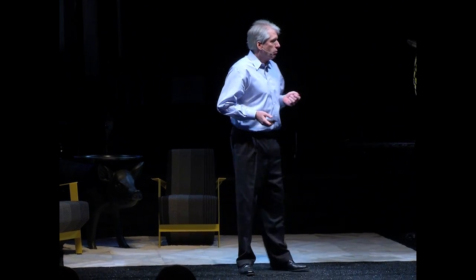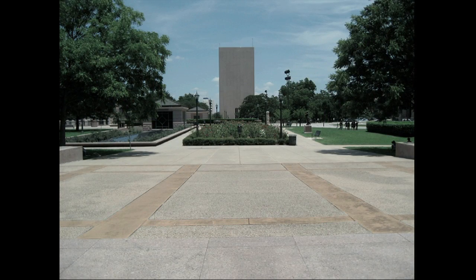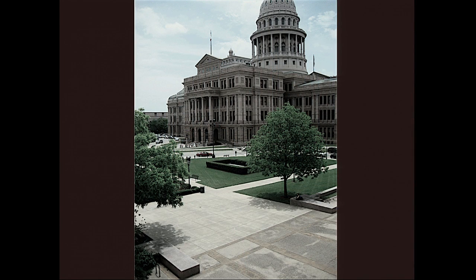This is the current plaza in front of the Texas State Supreme Court, directly adjacent to the Capitol building. While eyesore might be too strong of a term, it's a less than inviting and somewhat shabby entrance to the halls of justice, and certainly not on anyone's must-see list when they come to visit the Texas Capitol, which over 1 million people do annually.